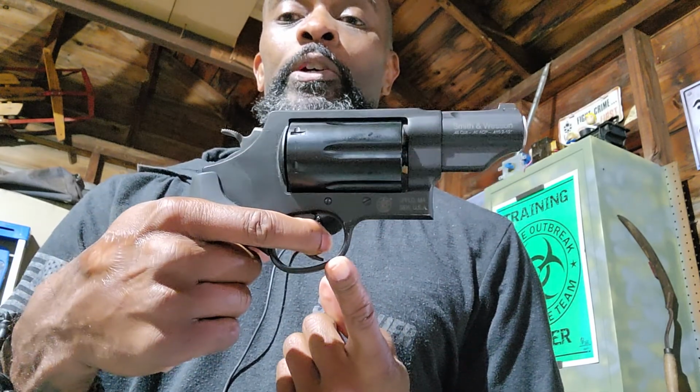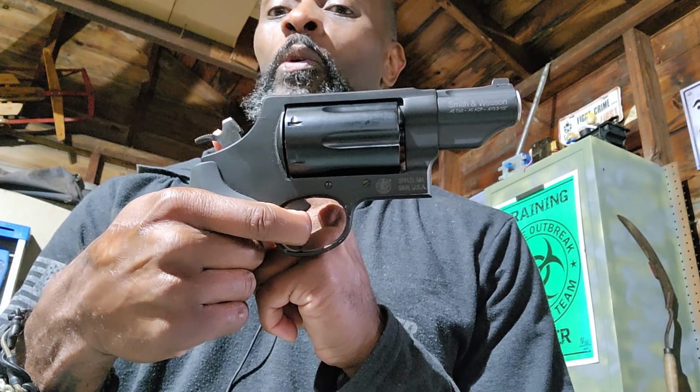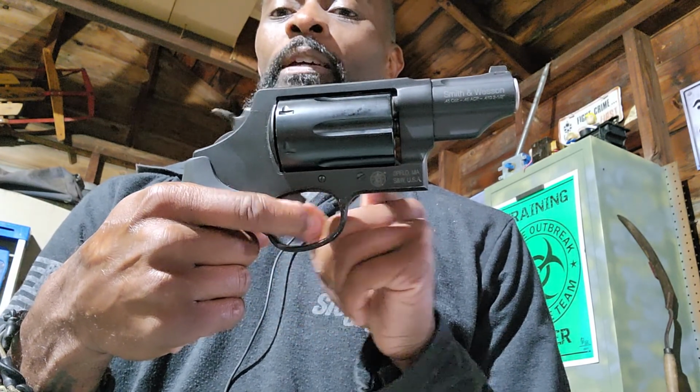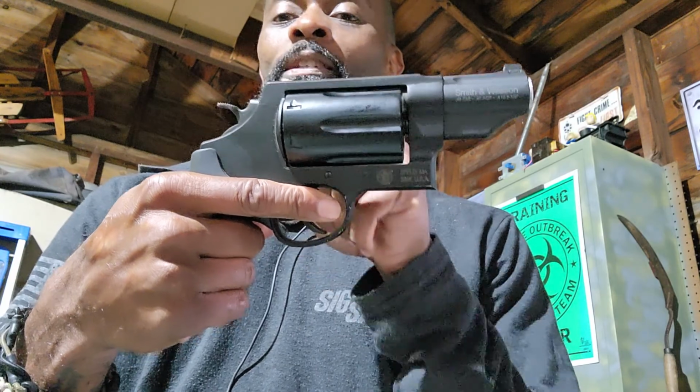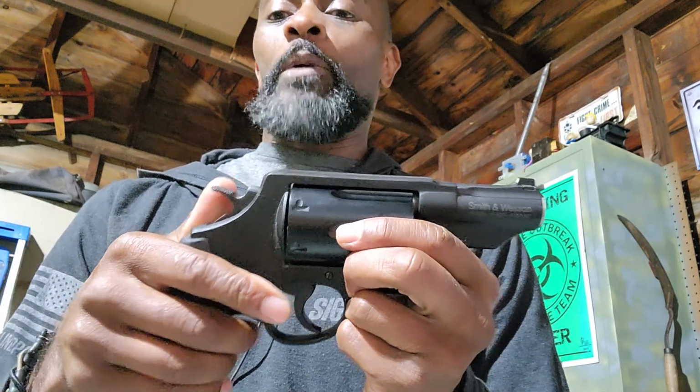By pulling the trigger, the hammer moves back till it hits the break point and then goes forward, causing the cartridge that's in that chamber to fire the bullet out the end, going out the muzzle.